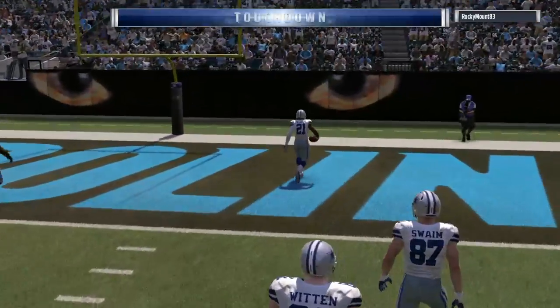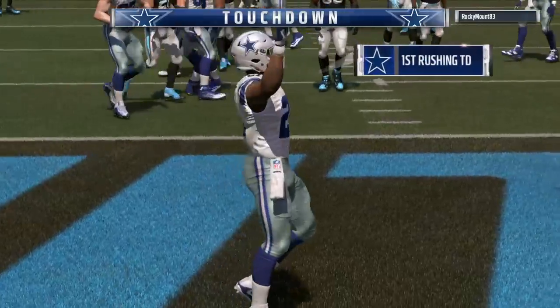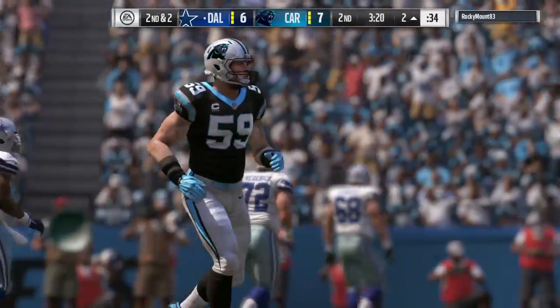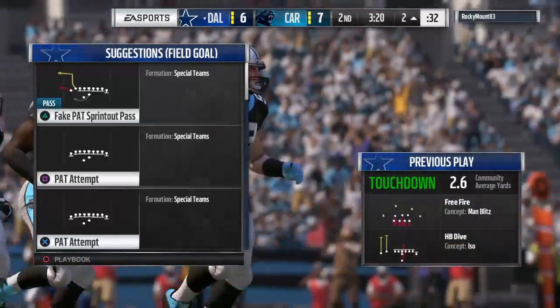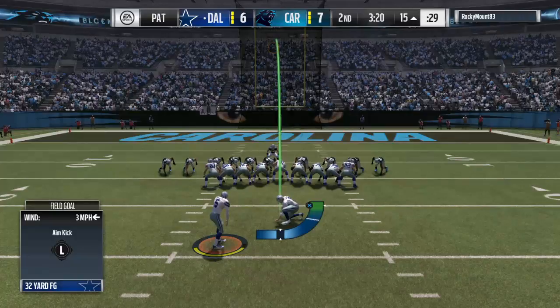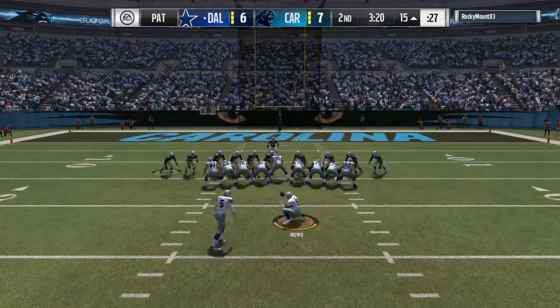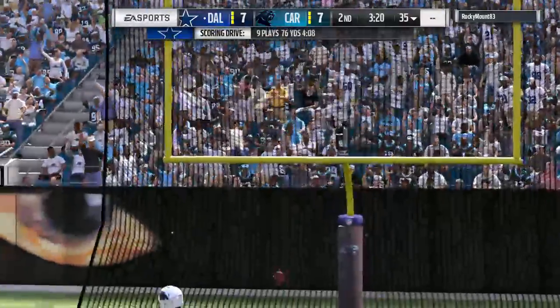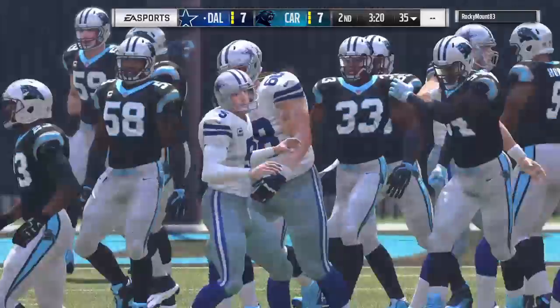On second down, Elliott. And he is into the end zone for a Cowboy touchdown. Ezekiel Elliott, a 23-yard run. And the Cowboys are an extra point away from tying the football game. It's good, and we're all tied at 7 apiece.